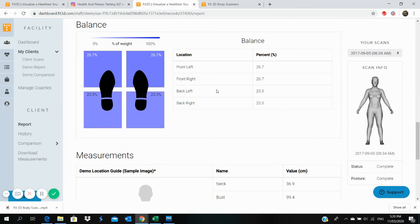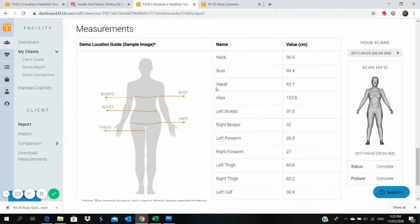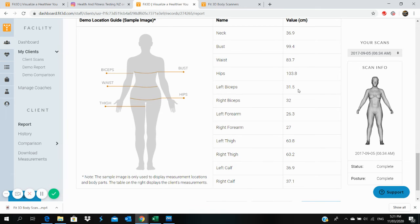right imbalances. The 1,200 photos create the 3D images, and then specific slices are taken at each point, and then you'll get from that differences in your left and right biceps, your arms, your thighs, and your calf muscles. So for those looking for any imbalances, or those wanting to trim up the thighs or the arms, you could visibly get a baseline measurements from one Fit3d scan.